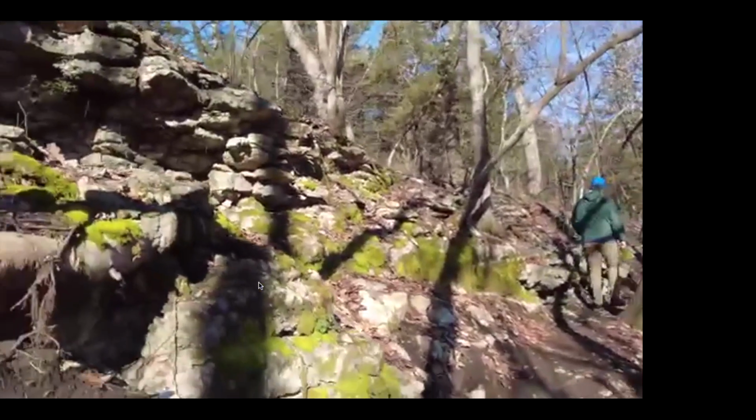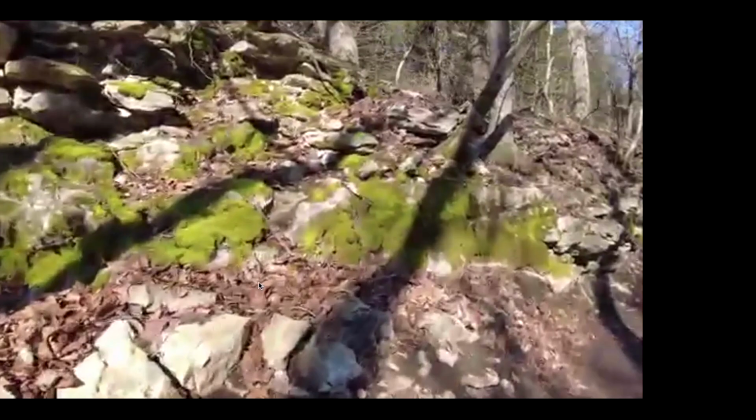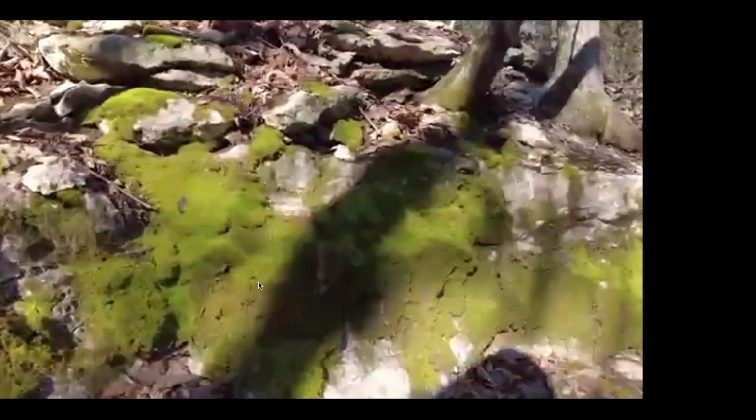Oh my gosh. You guys go ahead. I'm staying with the moss. Look at that. And just wait till we get more rain.